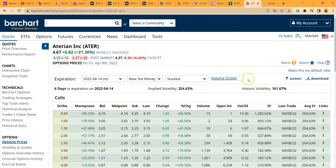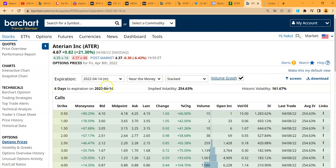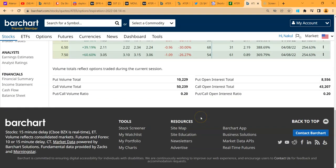But the option chain activity, I'm super pumped, because if you see the nearest option chain activity, which is 14th of April, lots of call options, especially sitting at the $5 strike price. If it can go over $5 by this coming Friday, which is a short week, keep that in mind, then all these shares will be in the money, they will be exercised.